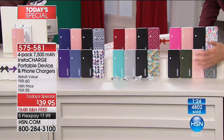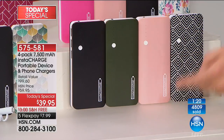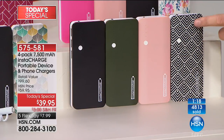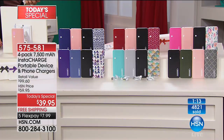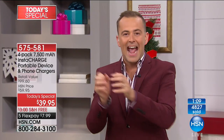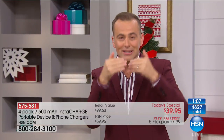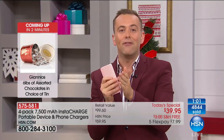And then last but not least is going to be your black. Even though we call it black, you actually get a camo green, you get that pink in it, and then you get this really cool black and white type of print in there. So you really can't go wrong with any of them. Even if you don't get this tonight from us, just remember the key is in the number. The reason why these should sell so much is not just because you get four of them, it's because you're getting four charges that are each 7,500 milliamp. That's where the real value is.